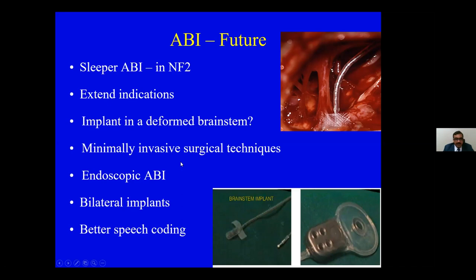We're now looking at endoscopic techniques because, you know, in a child, you don't want to make a big craniotomy. Of course, you do a retrosigmoid craniotomy. So we're trying ABI with endoscopes. In fact, in our group, we are doing a flap technique where we actually make a retrosigmoid window and then reposition the osteoplastic flap, the skull, back, so that it covers up nicely. Implants do heal very well. Bilateral ABI, yes, it is definitely something which we should think about, but not bilateral simultaneously.